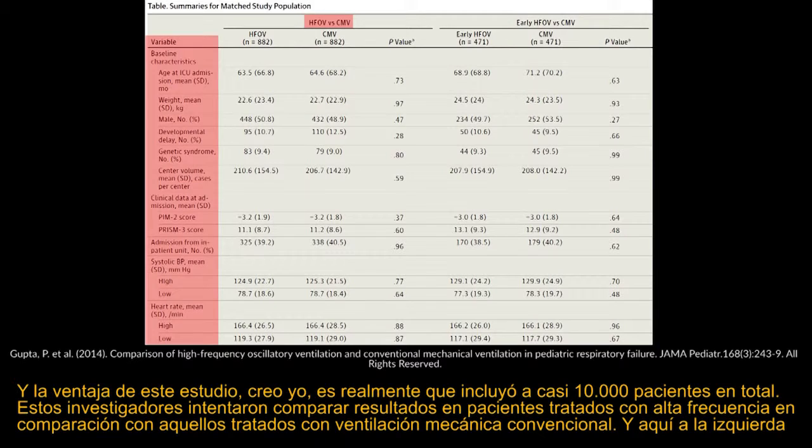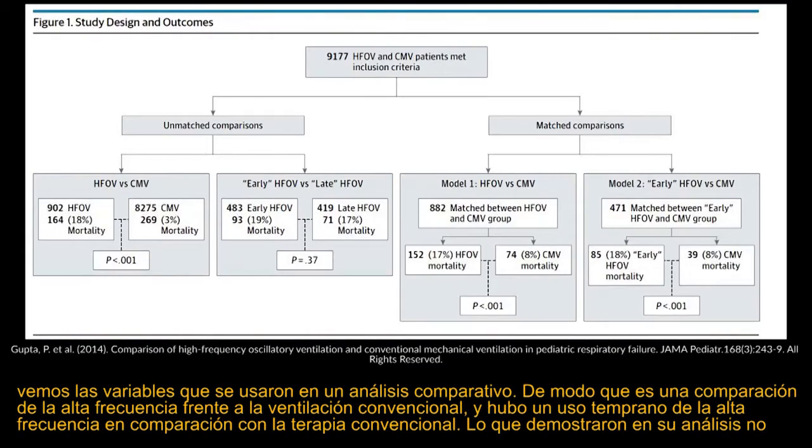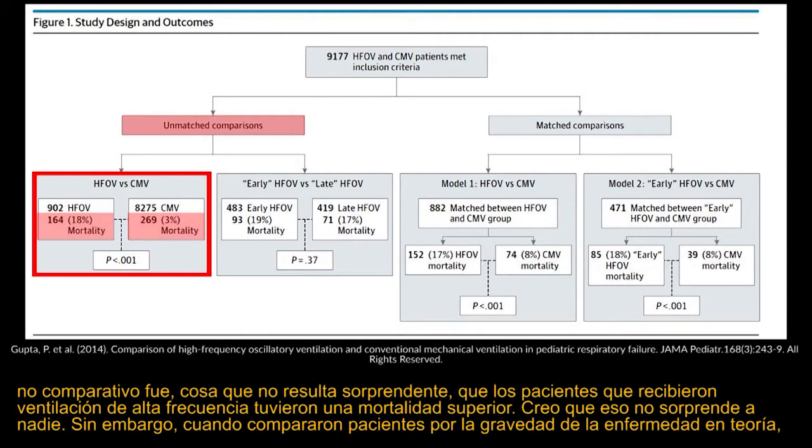And here on the left, you see the variables that were used in a matched analysis. So there's a high frequency versus conventional comparison, and there was an early use of high frequency versus conventional comparison. What they showed in their unmatched analysis was, not surprisingly, that the high frequency ventilation patients had a higher mortality. I don't think that's surprising to anybody.